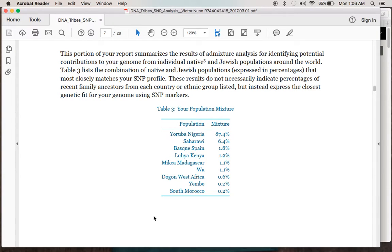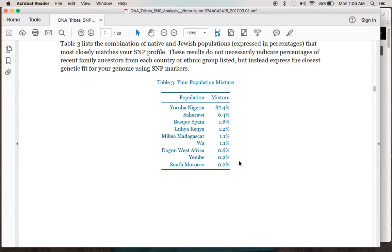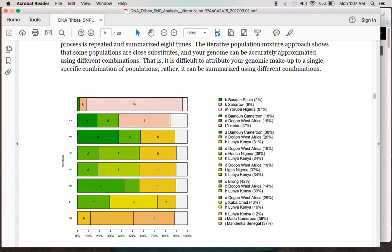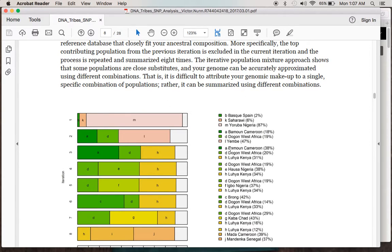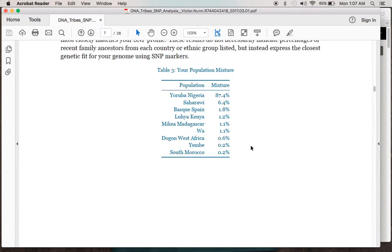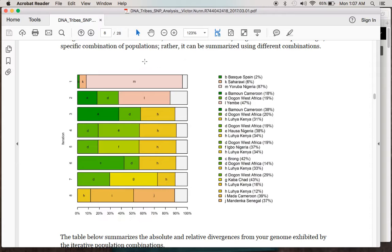I thought that was pretty crazy, having such a heavy load in one place. I've seen a few other tests where people have it a little more balanced and spread out there. The second one was the Sahrawi, and that was 6.4%. Basque, Spain, and the Luya, Kenya, and Makia, Madagascar, the Wa, Dogon, West Africa, Yimbe, and South Morocco. So yeah, I'm closest to the Nigerian people, and this here is basically out of 10 times when they mix your DNA, these are the results they get out of all of your admixture results. And these were the combinations here.